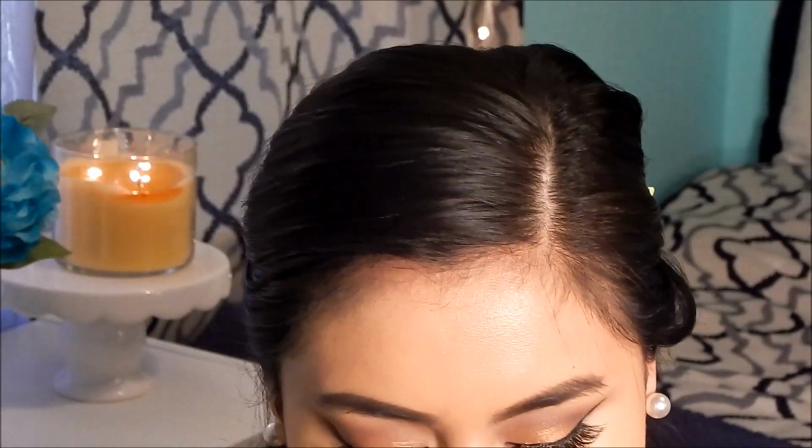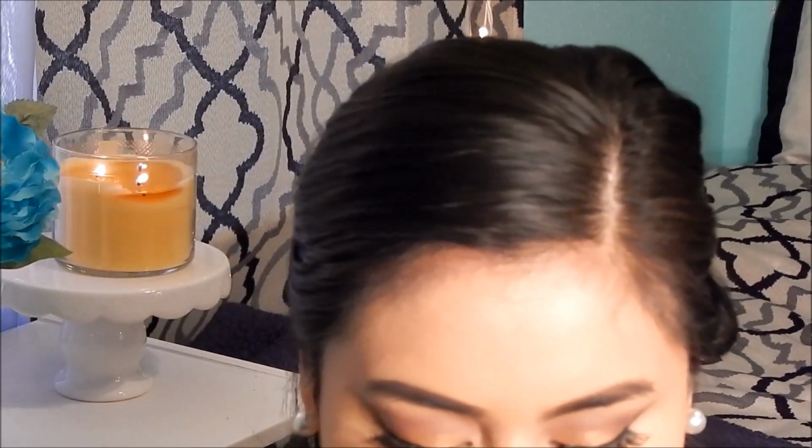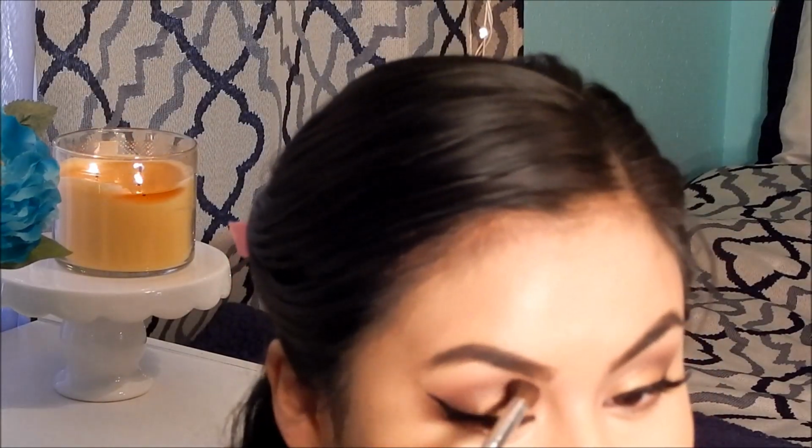Alright, so as you can tell, I went ahead and I added some false eyelashes. And I think I want to add a little bit more of that burgundy shade from the Nude Awakening palette because I just love it so much and I want it to be a little bit deeper. So I'm just going to add a little bit of that onto my crease. And I feel like this might be a perfect look for Valentine's Day.